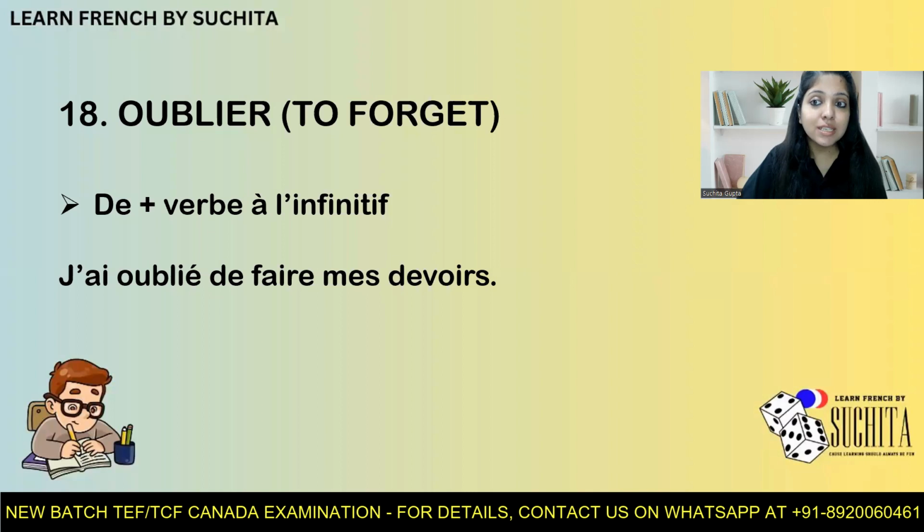I forgot, the verb is oublier. I have conjugated the verb in passé composé. J'ai oublié de faire mes devoirs. I forgot to do my homework. So we have learned two constructions. Oublier quelqu'un ou oublier quelque chose, to forget someone or something. And the second construction is le verbe oublier plus la préposition de plus le verbe à l'infinitif.